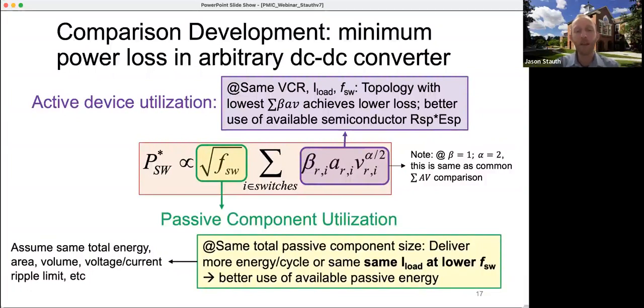So it's not new or rocket science, but it's just a good way to break it down. And then we look at the switching frequency as really a metric that quantifies passive component utilization. And I'll explain that in this way.